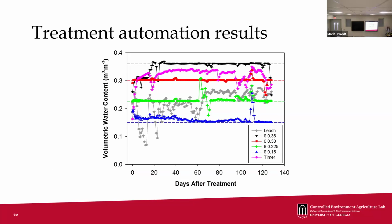And then you can see the volumetric water content results from the leach and the timer fractions as well. The leach is in gray and the timer is in pink. That's just supplemental data tracked for consistency. We didn't use that data to make any decisions or anything.